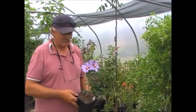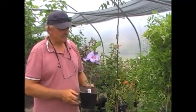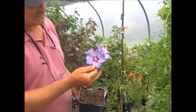But this is an example of one that we just had come in from Nick Rees at Jack Dawes Field Nursery in Sussex, who does a bit of propagation for us. This is a variety called Marina, which is a rather fetching blue flower, absolutely delightful.